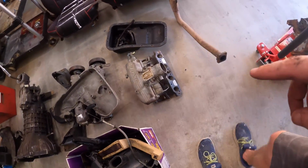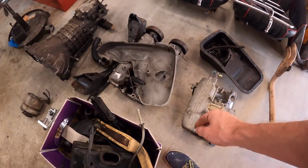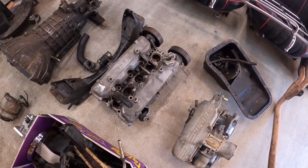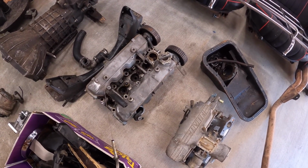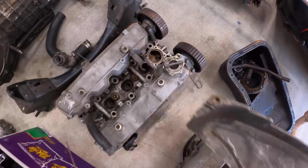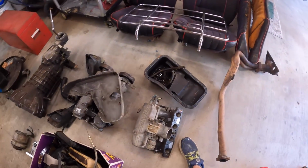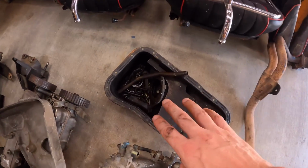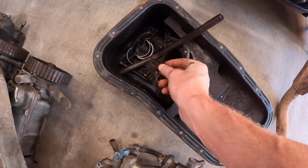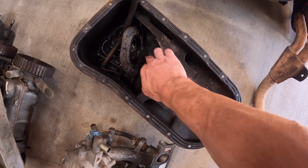We've got our intake manifold with all the fuel injection pieces on top of it. Also got our head, which has got all the valves in it. It seems to be in pretty good shape. You can see just down where the thermostat sits, nice and clean, no rust. Also got our belt cover. And we've got our oil pan with the miscellaneous bolts and looks like tensioner and cover and all sorts of little stuff. I like the big hole in it.